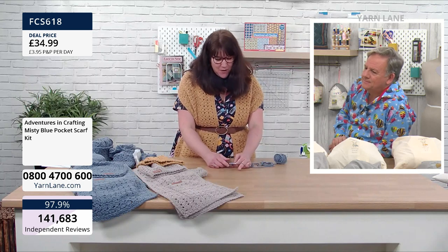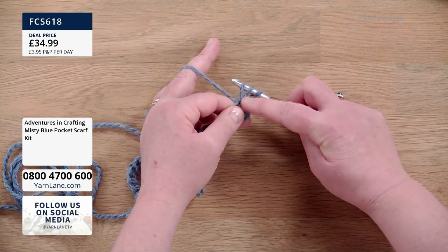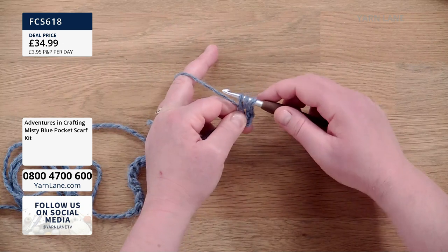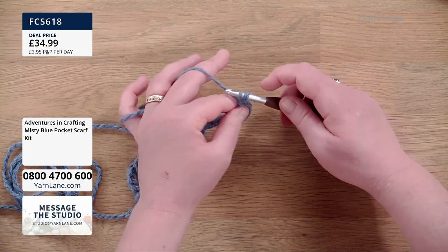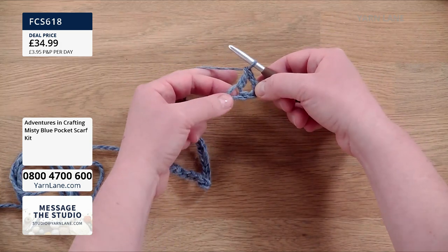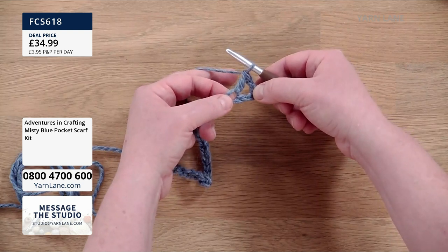Okay, so I've got three loops on my hook, and this is where you need to keep those loops loose. Anybody who's new to it, you can see I've left a lot of space under there. If it's tight, you'll struggle to get through. So then you grab the yarn with your hook, and you put it through the first two. And you grab it again and come through those last two. And that's one treble crochet made into that loop there, which is the fifth chain from the hook. We're going to make three of those.